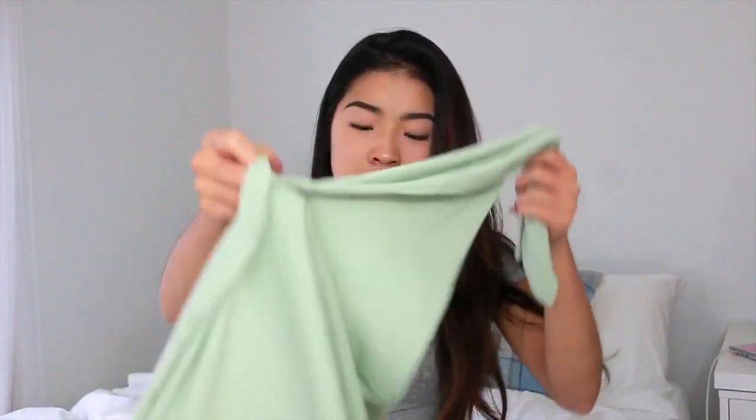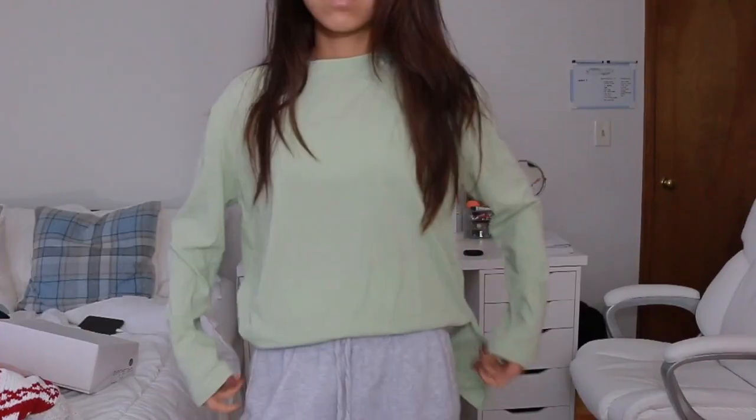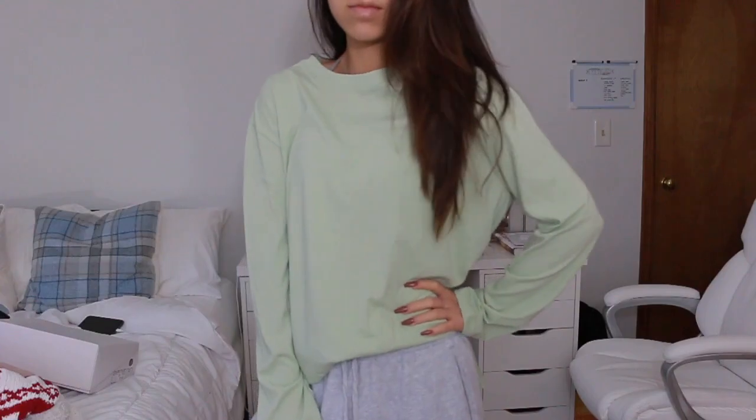I got this long sleeve top and it's just an interesting color. For starters, I don't have much green stuff. And on top of it, I don't have this tone of green. I feel like it's a unique color. It's this muted, almost, I can't describe colors, but it's just a really nice basic. And I think this would look really nice tucked into some light wash boyfriend jeans, and then with white shoes maybe, or Vans. I'm not really sure yet.